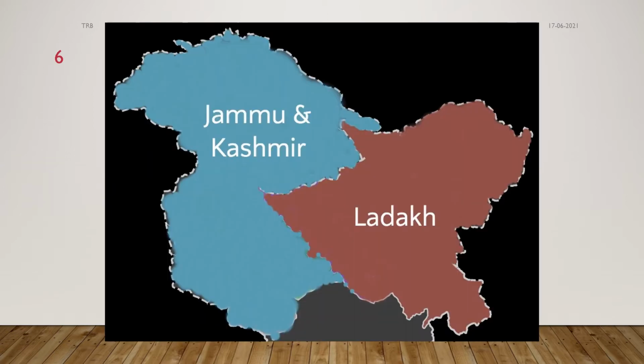Now here children, move your finger along the outline of this map. Okay, if you move the finger and learn, the image of the picture will be permanent in your mind. And this is the picture of Jammu and Kashmir and Ladakh.